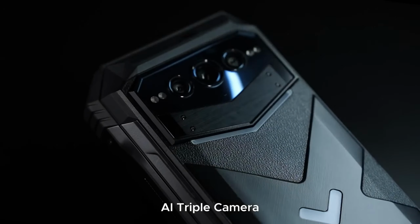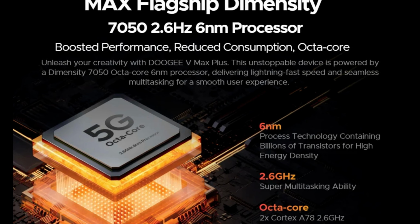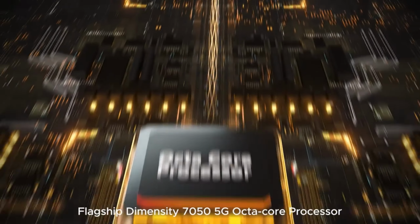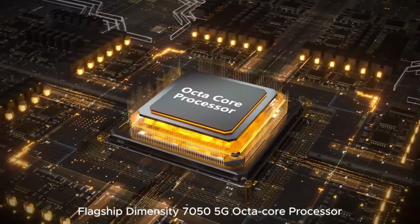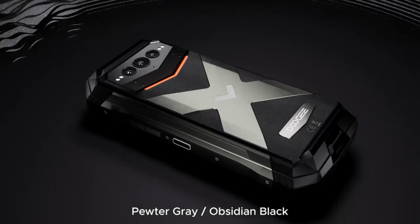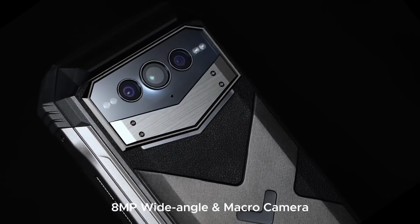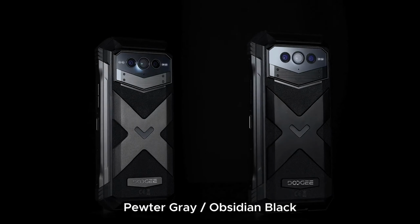Inside, the V Max Plus is all about power. Equipped with the MediaTek Dimensity 7050 processor, it delivers fast and efficient performance. From multitasking to heavy gaming and demanding apps, this processor handles everything with ease, reaching speeds of up to 2.6 GHz. And when it comes to rugged smartphones, the battery is a crucial point, right?